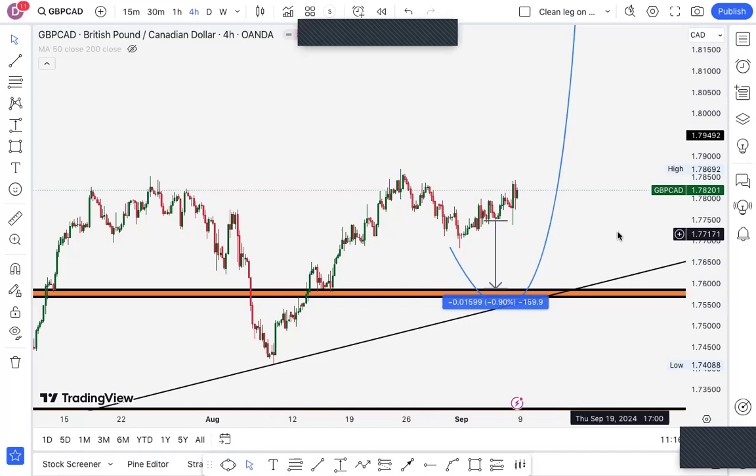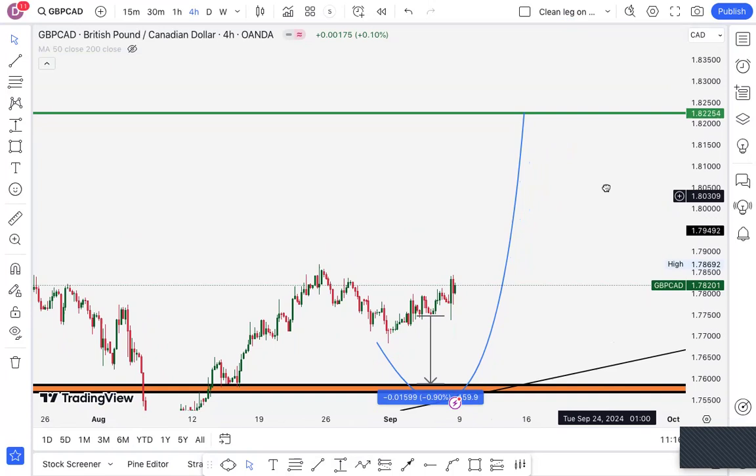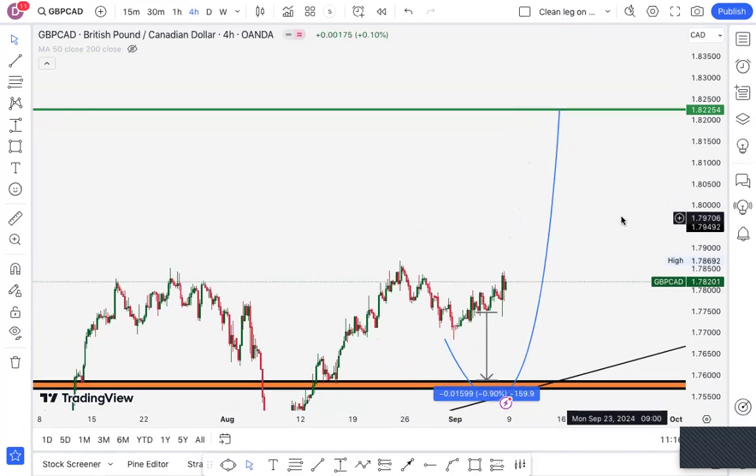Yeah, so for the pound Canadian, it has a very similar setup to that of the pound dollar. We need to see a pullback to this 1.76000 region, and then we will blow through all the way to, obviously, the first target, which has to be the recent high, 1.78692. Once this is broken, we have space to 1.82254.